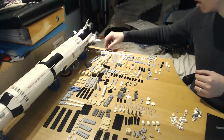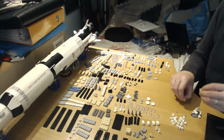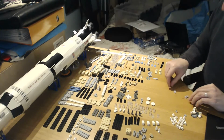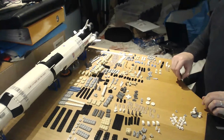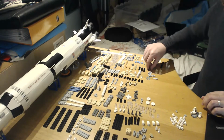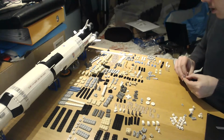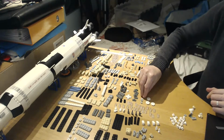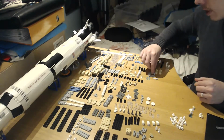Oh, yeah. That's different. Flat one, curved one. That one you. Where you with a hole? Yep, there. Mistake. I made a mistake. 5 quarter pieces. That's slightly worrying.